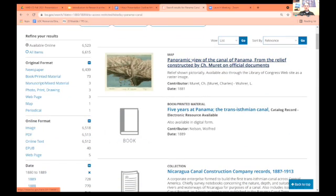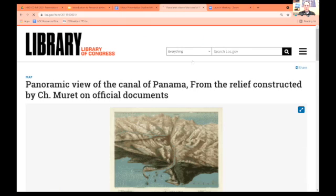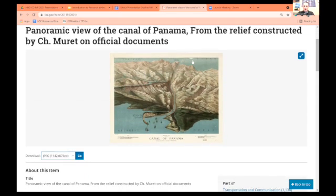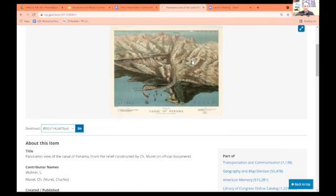I was going to pull up this panoramic view of the canal map. And these are always fun. These are called bird's eye maps. These are hand drawn as if a bird was flying over. And so this shows you the Canal of Panama.